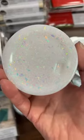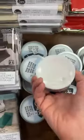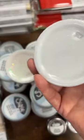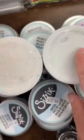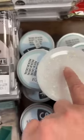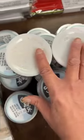And from what I can see, because I haven't played with it yet, this one has bigger particles. And then this is crystal paste. Donc ceux-là, ils brillent aussi, mais ça a l'air que sont plus petits. Ceux-là, c'est un peu plus iridescent avec les particules plus larges. Okay? So it looks like it even has flakes in there. And much more iridescent. So that's the difference between those two.